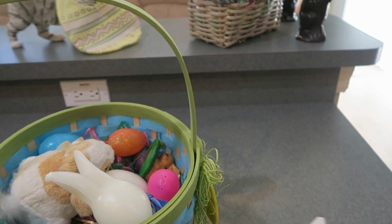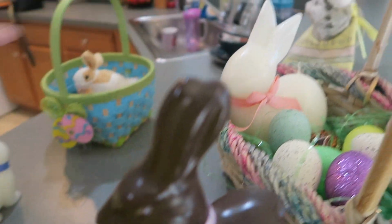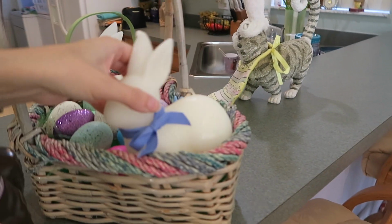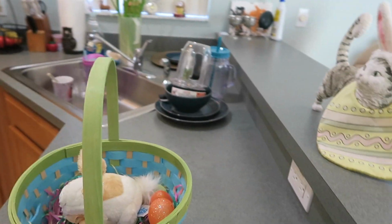Oh, these are like candles. Oh, that's what we can put here. Oh, I don't think so. You can put one there. Didn't you have the chocolate one too? Yeah, these two. Chocolate bunnies. Yeah, that was right there. There we go. Here's our Easter display in the kitchen.